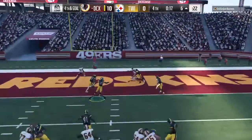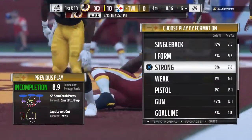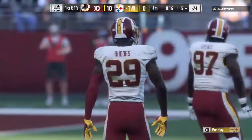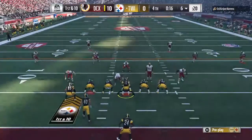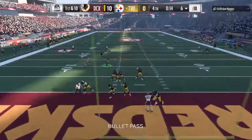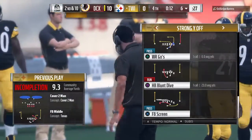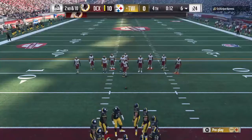They snap it to Lott. And that is incomplete. 16 seconds now on the clock. They had the play call on 4th and goal, but it's dropped in the end zone. And this Steeler defense able to come up with a stop. Rodgers to throw. And that's going to be incomplete. 12 seconds left. Fair to say, hasn't been his best game throwing the football, but also not getting a lot of help out there either.